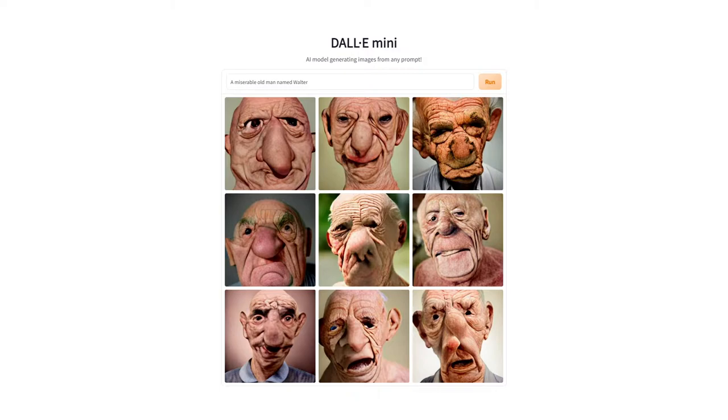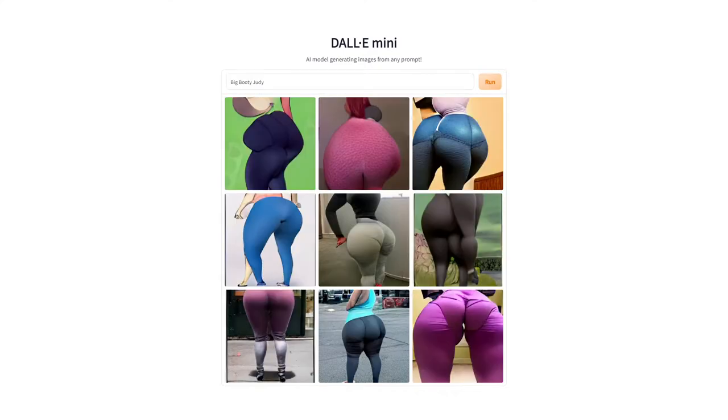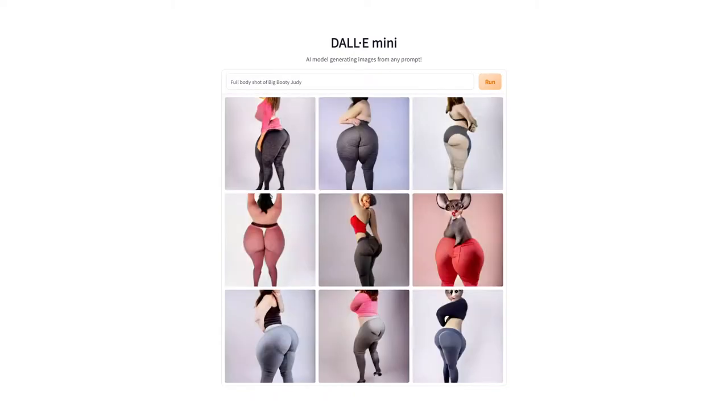Can you guess who I tried next? You tried Big Booty Judy next. Yep. Well, that didn't quite work. Is that just gender swapped Assy McGee? Let's try being more specific. Full body shot of Big Booty Judy. Now, I think the center left might be her.